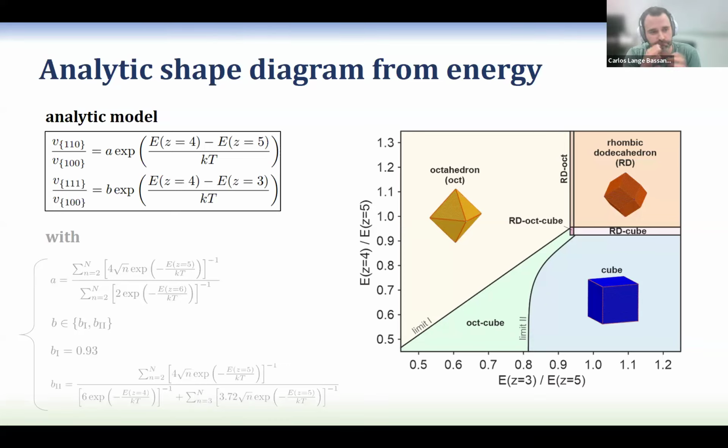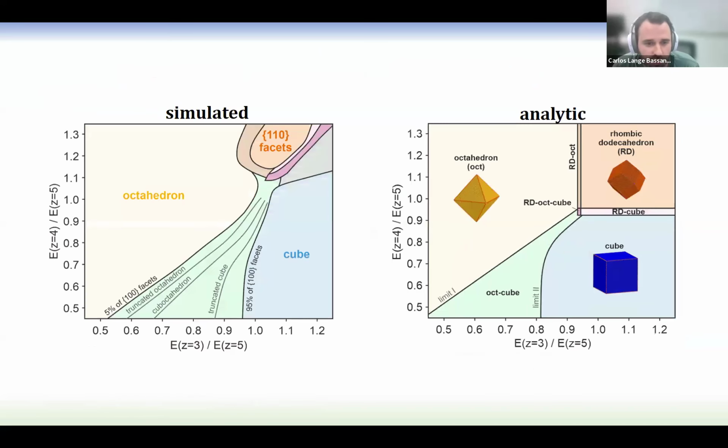And if we use this analytic model, we can now transform that shape diagram that was based on growth velocity, that is in the literature for 120 years already, into energy. And that would be the link between energy, growth velocity, and shape, right? So here are the two shape diagrams that I'm talking to you about. One is the simulated, the other one is the analytic. And of course, there is no perfect match.